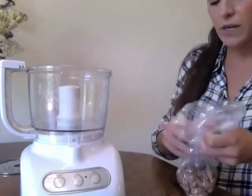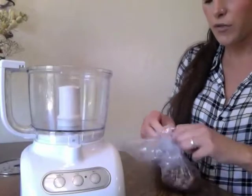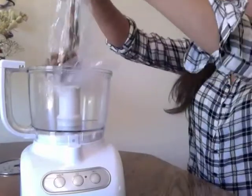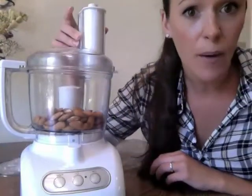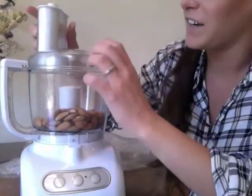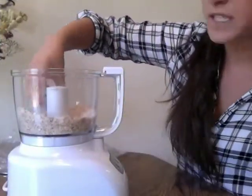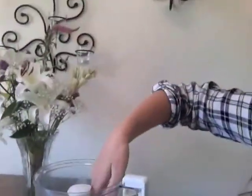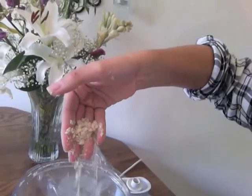So, let's start with our almonds. We need to get them ground up pretty small. So we're going to throw, this is about, I would say like a half a cup, not even that. We're going to throw it right in here. And instead of doing it the old school way that takes forever, like chopping it with a knife, you just throw it in here. So this is the consistency we're going to want this at. See, it's kind of still chunky. That's bueno. That's exactly what you want.